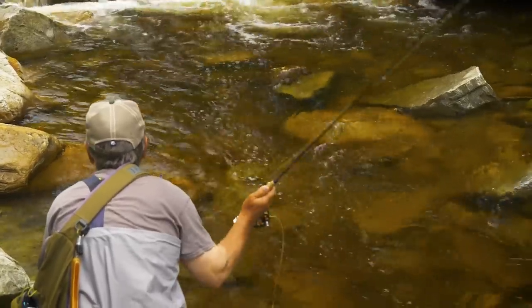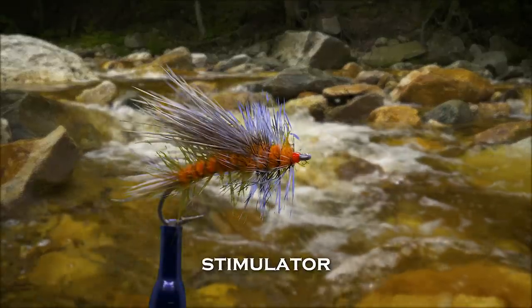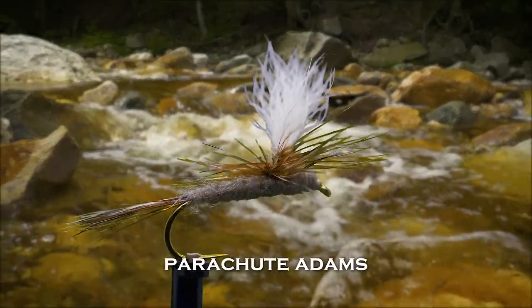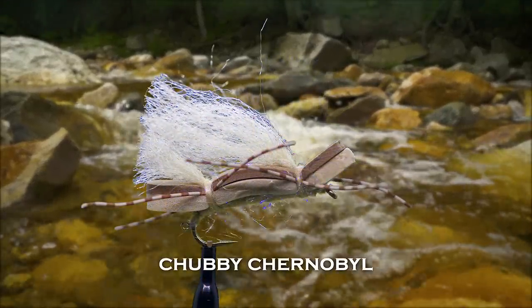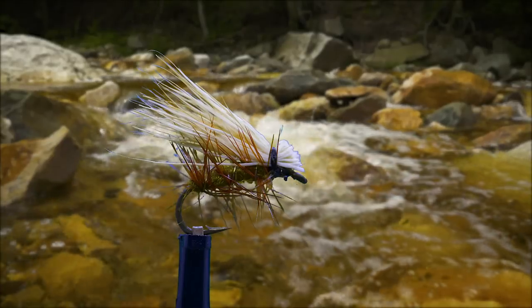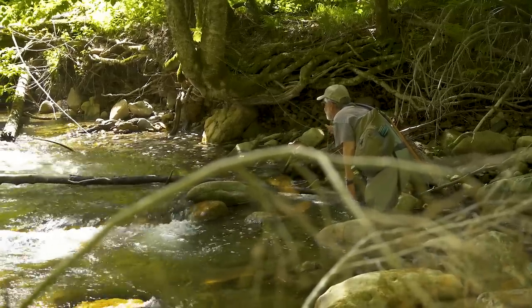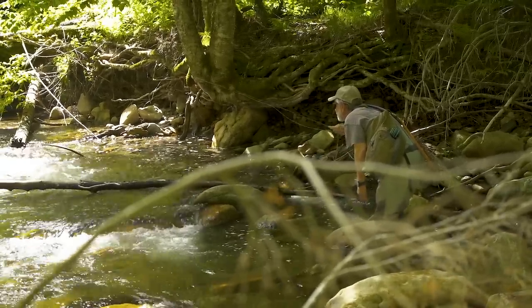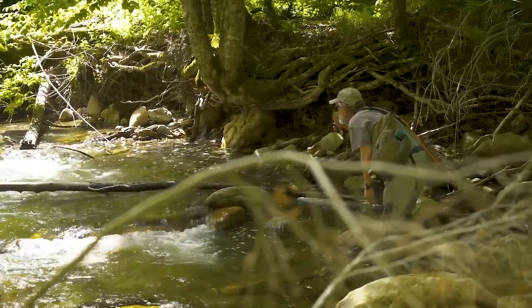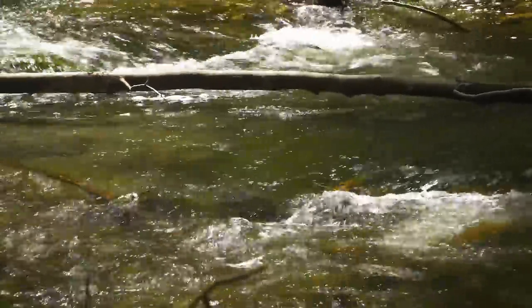The best dry flies are ones that float well because some of your casts will be roll casts and you don't want to false cast much in tight quarters. I like stimulators, parachute Adams, foam-bodied flies, and elk hair caddis for small streams. But you may have other favorites. You should be able to see your fly because small stream trout strike quickly and you want to see the rise. And also, because you need to keep an eye on your fly to make sure it's drifting properly.